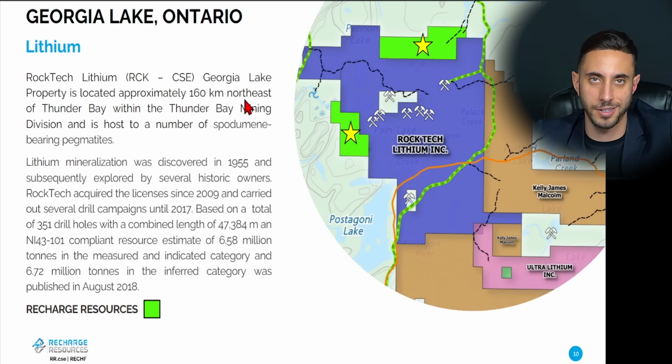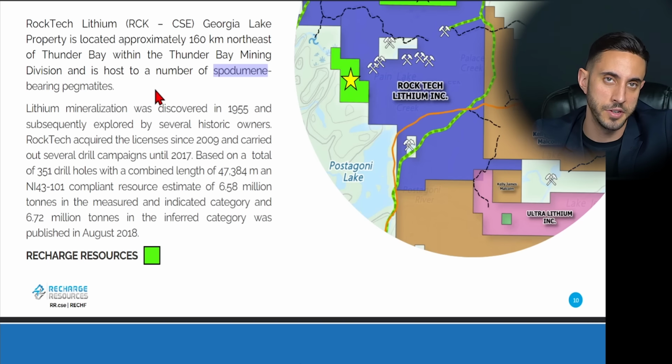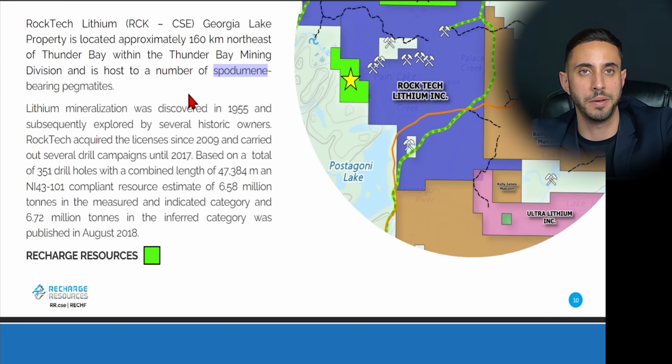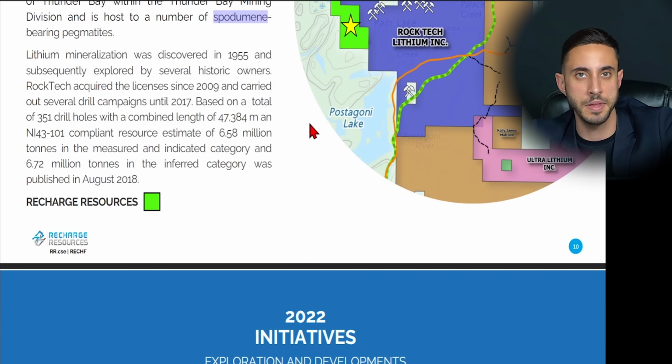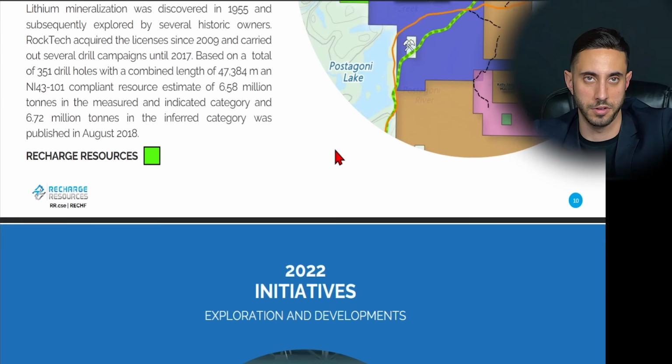Then we've got the Georgia Lake property in Ontario, Lithium. RECHF Lithium Georgia Lake property is located approximately 160 kilometers northeast of Thunder Bay within the Thunder Bay Mining Division. It is host to a number of spodumene-bearing pegmatites. Lithium mineralization was discovered in 1955 and subsequently explored by several historic owners.